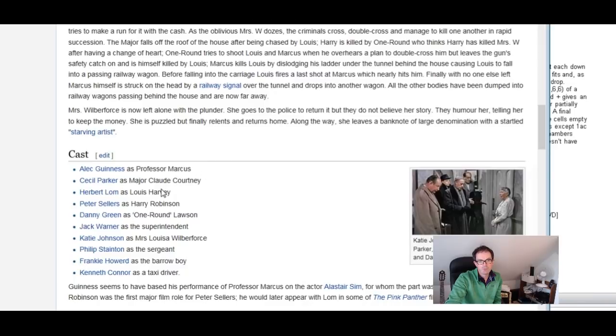So Wikipedia, we've certainly seemed to have found 4 of the main characters, but we haven't found the Alec Guinness character yet, Professor Marcus. And you can see up here in the synopsis of what happens at the end of The Lady Killers. Apologies if I'm now going to spoil it for you, but it was released in 1955, so you have had a chance to watch it. At the end, all of the criminals basically turn on one another and start killing each other. And Marcus is the only one left. He kills Lewis Harvey. Finally, with no one else left, Marcus himself is struck on the head by a railway signal over the tunnel and drops into another wagon. All of the bodies have been dumped into railway wagons, passing behind the house and are now far away.